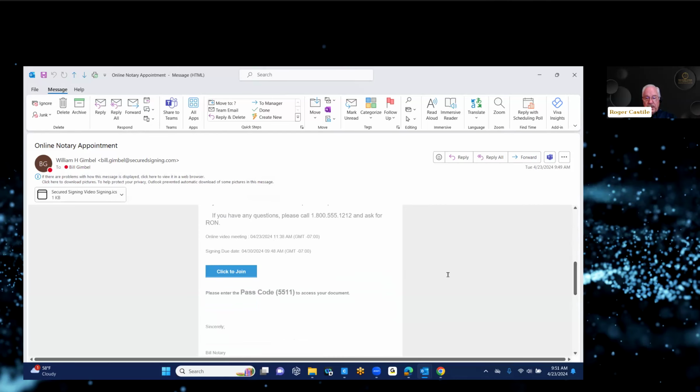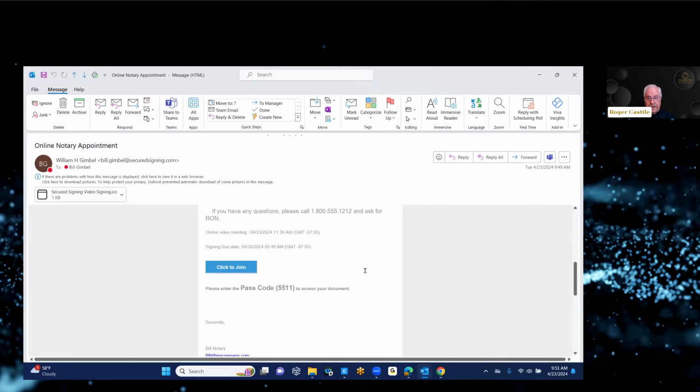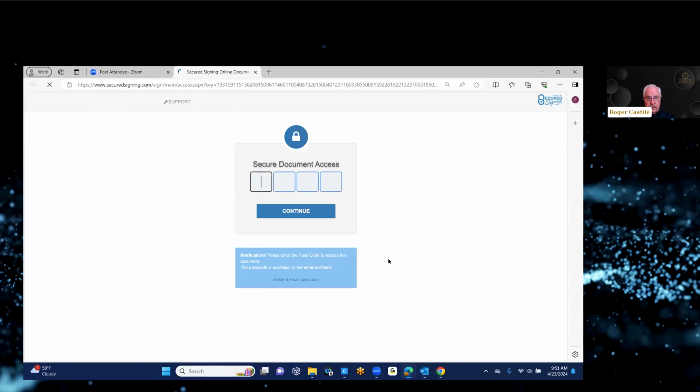But all the signer needs to do, whether they're on an iPhone, a tablet, a pad, a computer, PC, a laptop, is click here and enter that unique security code. And again, this all becomes part of the notary's journal and the audit log. So remember the code? It was 5511. Yeah, 5511. There we go. Thank you, Roger.